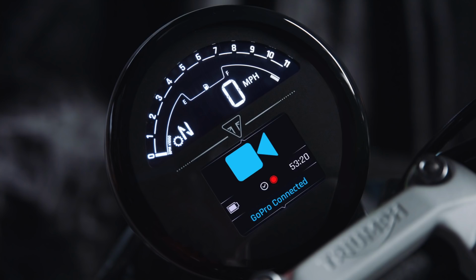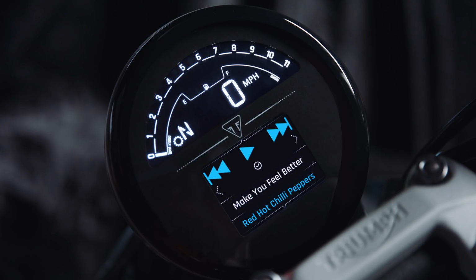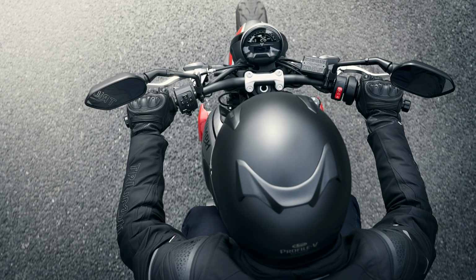That puts it head and shoulders above the rest of the market in terms of what the dash can do. Admittedly, the Bluetooth stuff is not standard fit, but there's no way to access similar features on the CB or the current iteration of the MT-07. And although the Z650 does come with a TFT screen with Bluetooth connectivity, it'll only allow you to handle calls and messages, not media nor navigation.